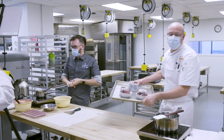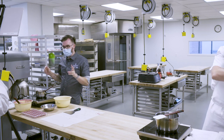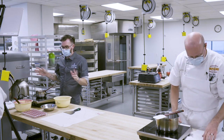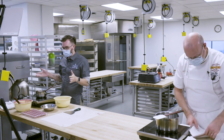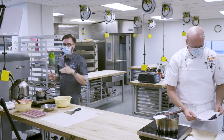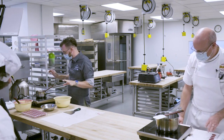Okay. So the first thing I'm going to make today, there's two finished products that we're making. We're going to make two different types of bonbons, one that's going to be in a polycarbonate mold, a molded bonbon, which is pretty traditional. And then the other one is kind of a new fun thing that I saw on social media, and we're going to give it a try today.